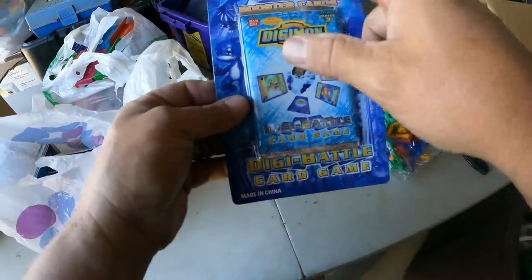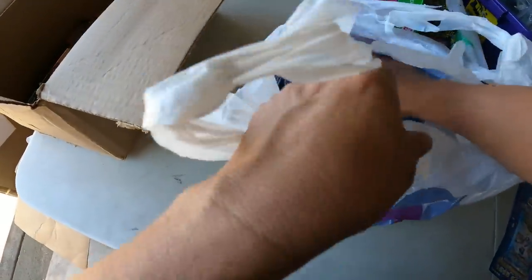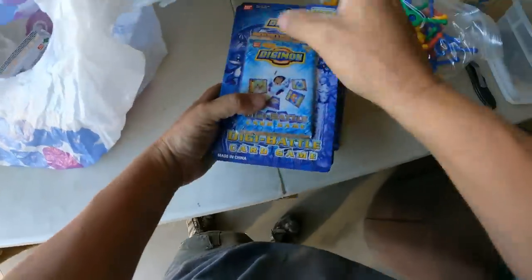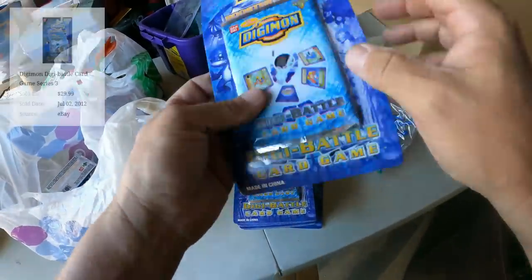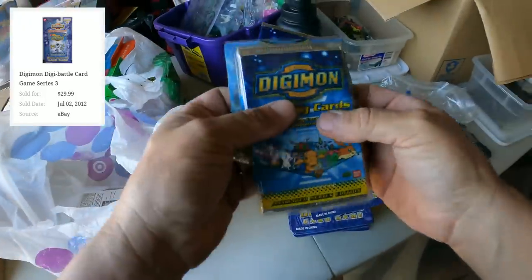Oh, look at this. Digimon Booster Cards. Oh, I thought this was some Dollar Tree store stuff in here, but nuh-uh. That is super good. Look at this. Series 3. That's a sealed brand new pack of cards. This, I think, can be pretty, pretty good right here.